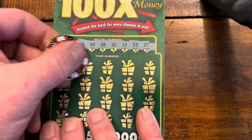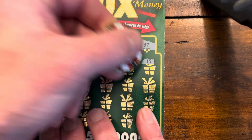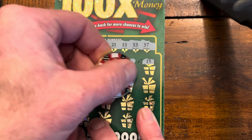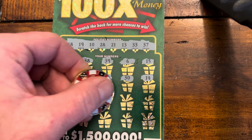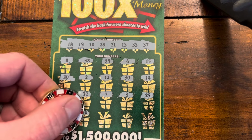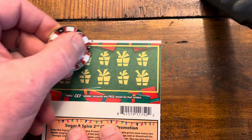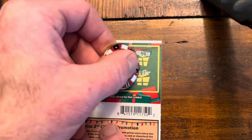We don't have any low numbers across the top. About a 38. Nope, we got a 37, one off. 39, 6, 15, 20, 2, 12, one off. 30, 14, 29, 32, 7, 3, all these low numbers. 25, 27, 26, 34, one off, 4, and a 5. So nothing on the front. Can we get it on the back? Looking for that float note. All right, so it looks like ticket 000 is a bust.